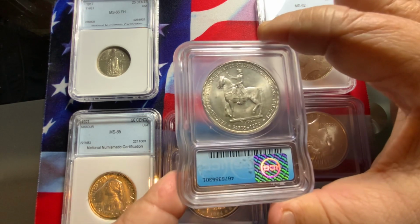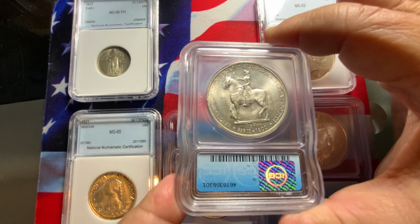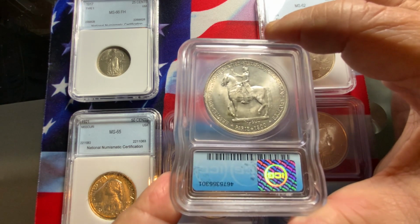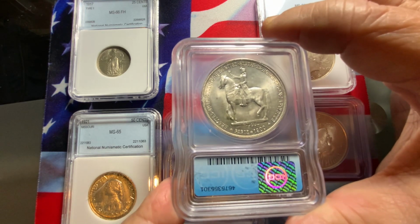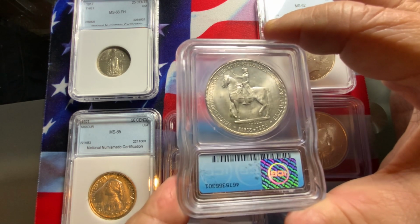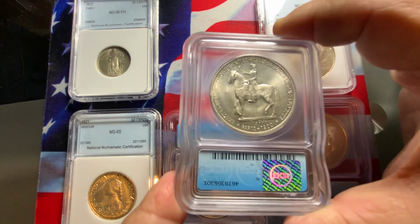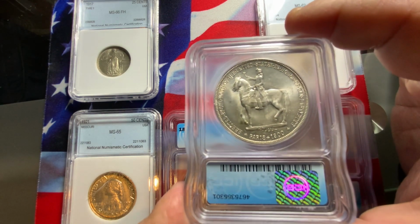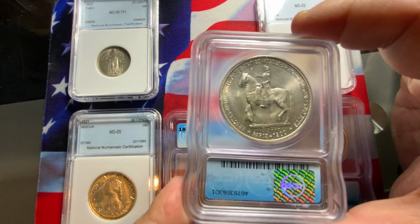On the reverse is Lafayette on his horse. Very nice coin, full luster, nicely struck coin. The high point on this particular one is the boot on Lafayette, and this one here shows detail. If you don't have detail, most likely that's the highest point of circulation. So you want to avoid those coins to be sure that if it's uncirculated, you have all that information.